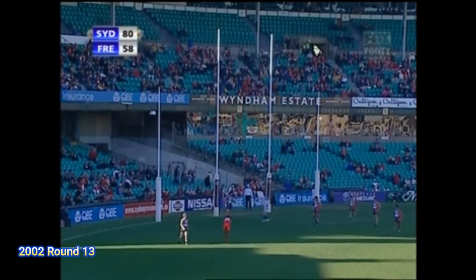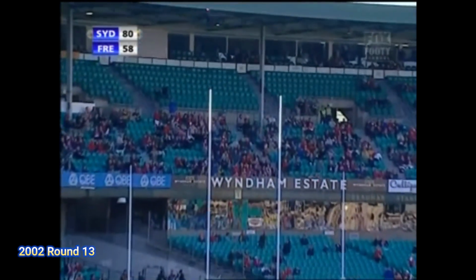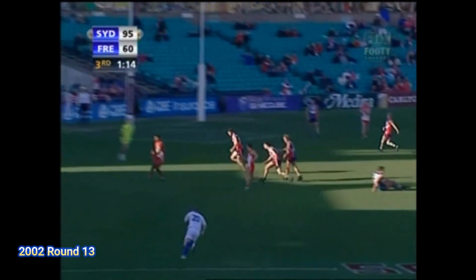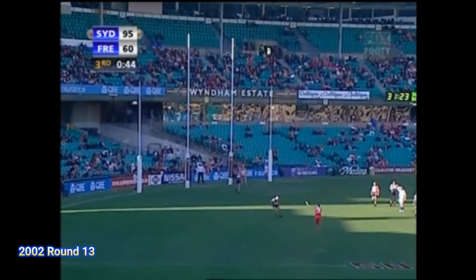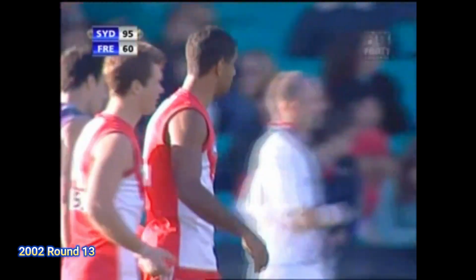And after the big heavyweight battle of the Anvil versus Barry Hall, he goes back and should kick a very handy goal, which he does. Out of these centre clearances in this term, it's been the big difference. Big long kick towards O'Loughlin. This to extend the lead to 41 points with three-quarter time looming, and the Swans are out to their biggest lead of the game.